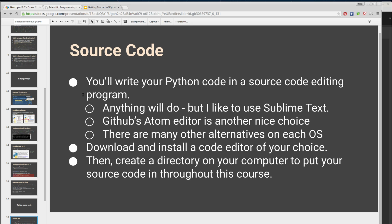GitHub's Atom editor is also a very nice choice. That's free. That will work with Python. And what these programs will give you is syntax highlighting. You'll see what I mean as I start to type this. It'll help significantly. So you definitely want to download one of these and install them. I would then create a directory on your computer to put all your source code in throughout this course. Probably a good idea to keep it all in one place.